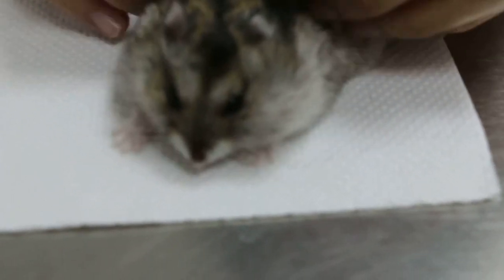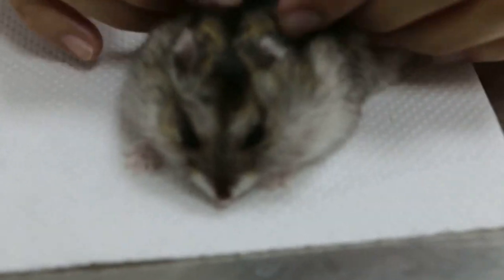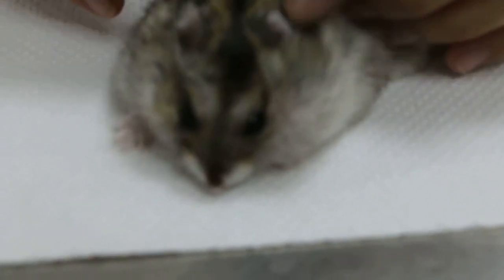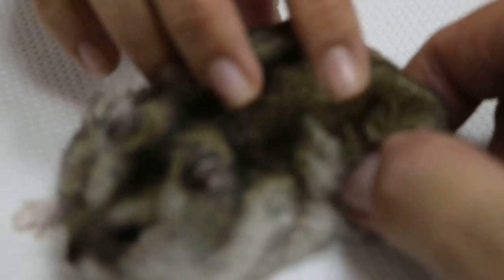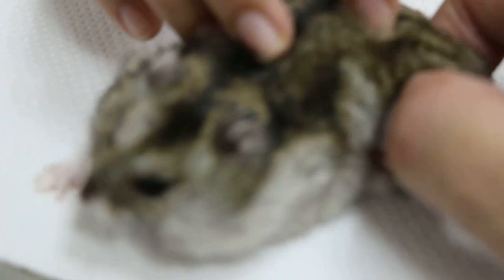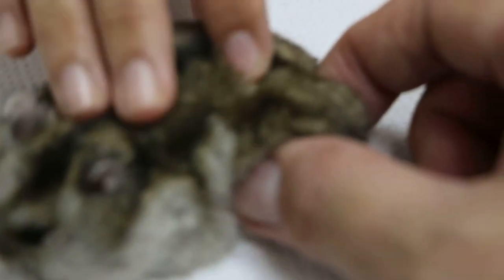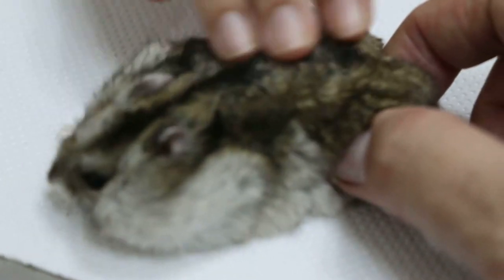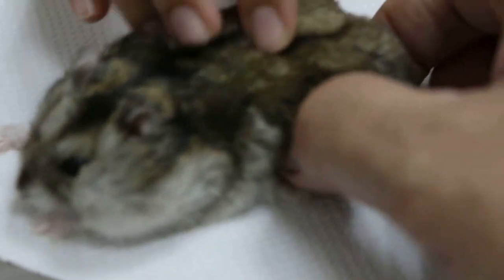So if he's abscessed, then it will soften already. Soften, then they just cut, and then the pus will come out. Because now it's quite hard. As you can see, it's quite hard. It's still very hard now. It could be upsetting. Is there another hamster biting him? No, he's the only one. That is big. It is so big, in fact.